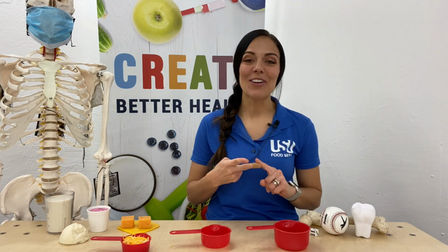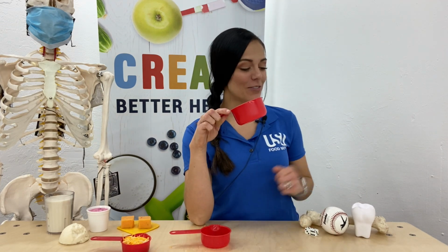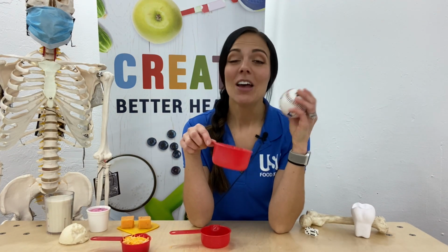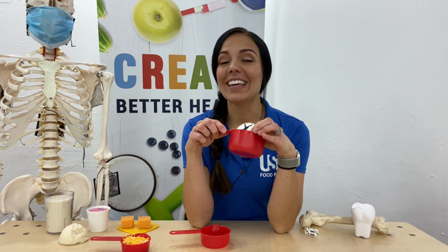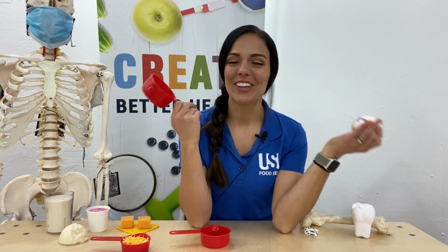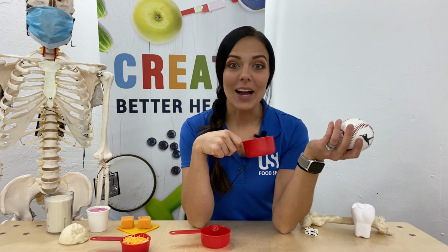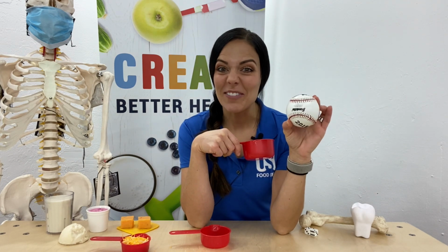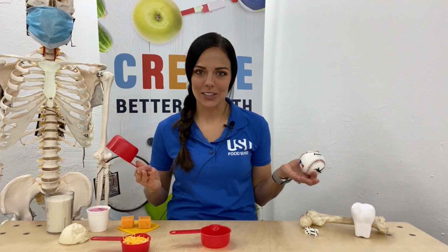So we talked about milk and yogurt being 1 cup of a serving size. And 1 cup looks very similar to a baseball, which you're probably pretty familiar with. 1 cup is about 1 baseball. So when you're drinking your milk or having a yogurt, if they're not portioned into 1 size servings, you can imagine your cup looking about like a baseball being in it. And that will give you a close idea or an estimation of what 1 cup looks like.